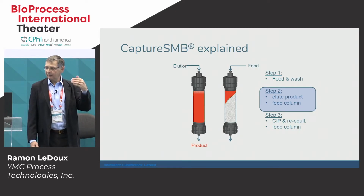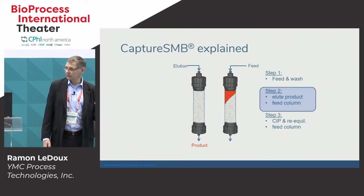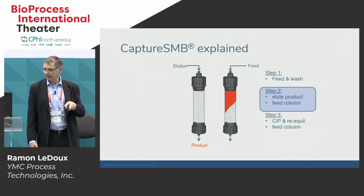So we're going to elute that material just as we would in a traditional classic batch process. But while we're doing that, we're also going to continue loading onto that second column now. So we're running two parallel applications or processes at the same time.